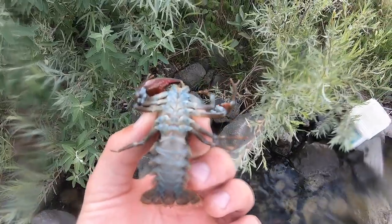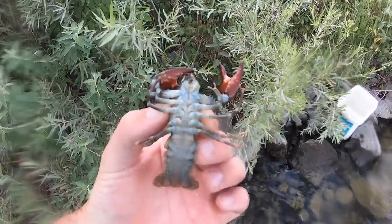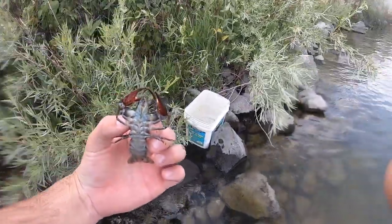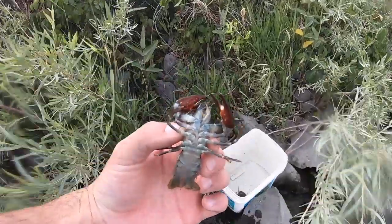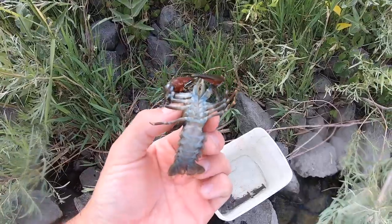On this one, it has some blue on it. It has red claws and blue on the bottom. That's why I have so many different colors of baits, because the crawdads can vary by color. Sometimes they can be really orange, sometimes they can be blue like this. That's crazy.